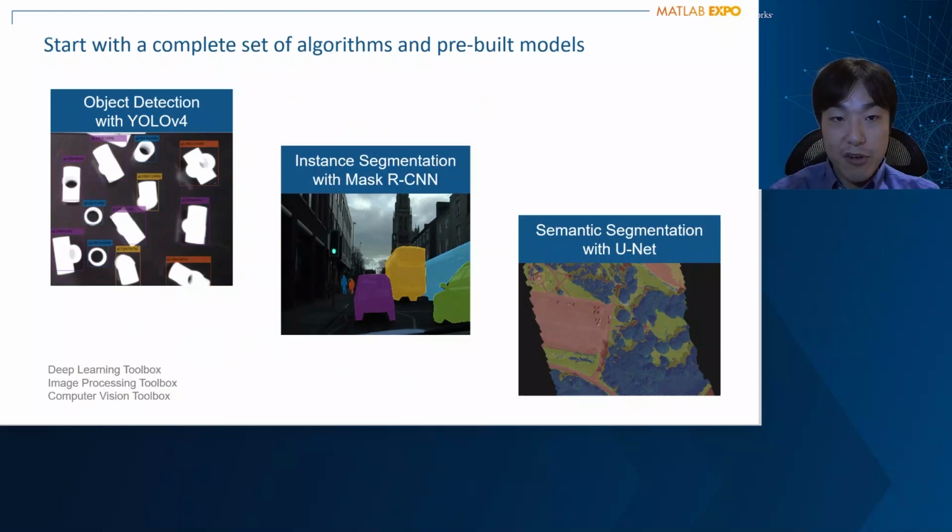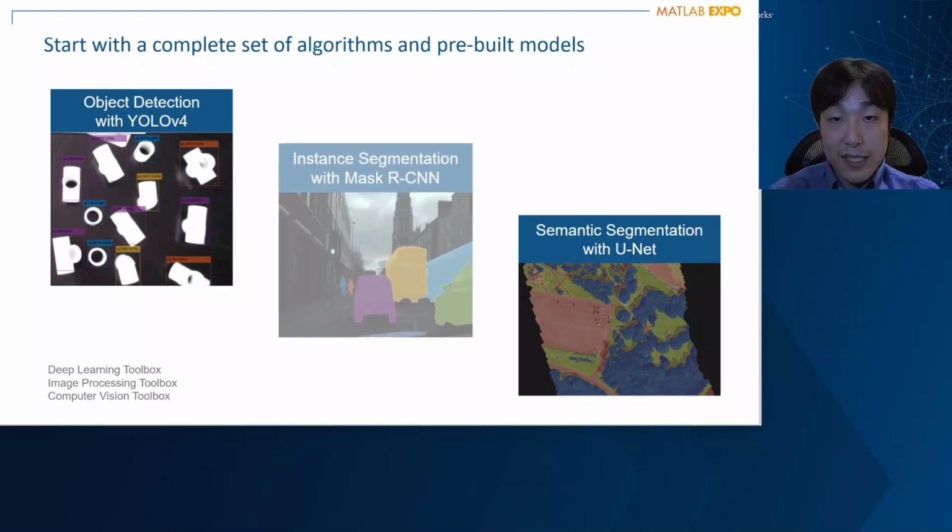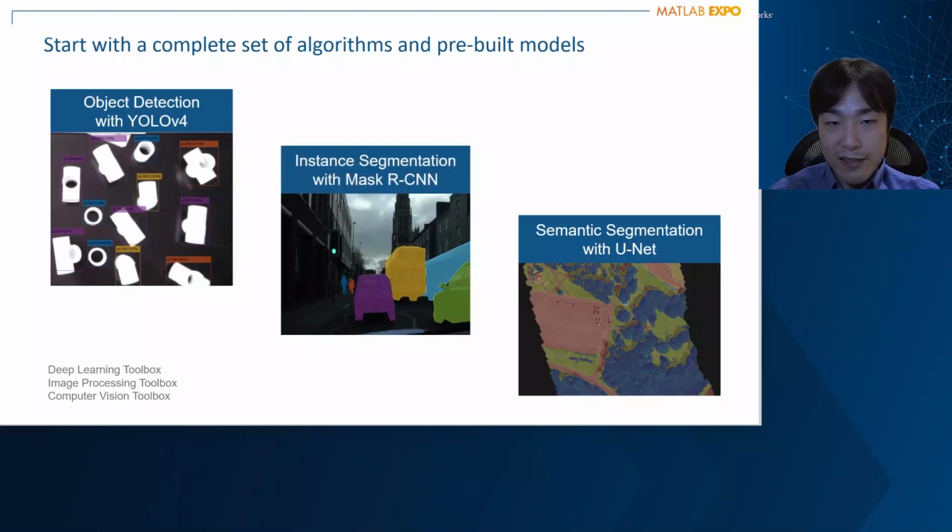Of course, it is important to have direct access to many AI algorithms and pre-built models. Examples are the way for engineers to learn how to use AI models and find the best approach for their specific problem. For example, object detection with YOLOv4, instance segmentation with Mask R-CNN, and semantic segmentation with U-Net. We provide hundreds of examples for building AI models in a wide range of domains.